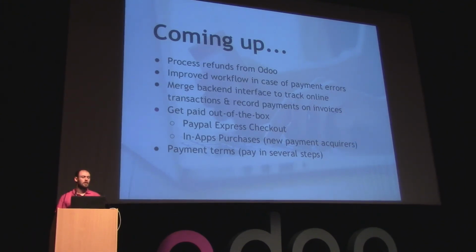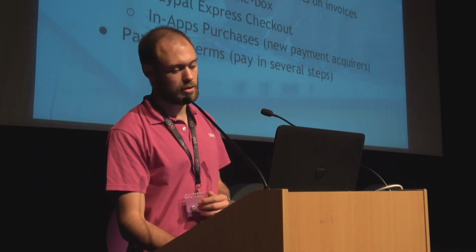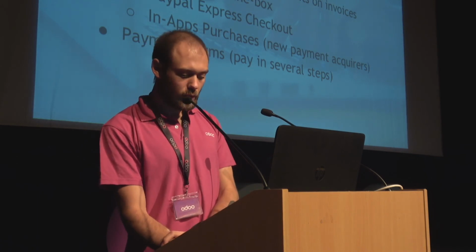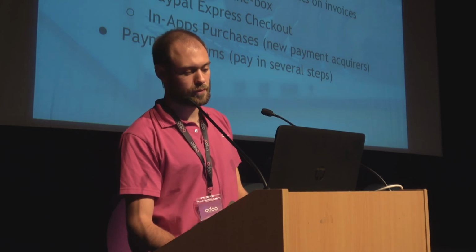So we'll work hard with the community to provide payment acquirers specific for every single country. And also something we have in mind is making the system compatible with the payment terms, in order for the customer to pay in several steps according to the payment terms set up on the quotation or the invoice. So those are the leads of the ideas we have in mind to improve it for version 12.